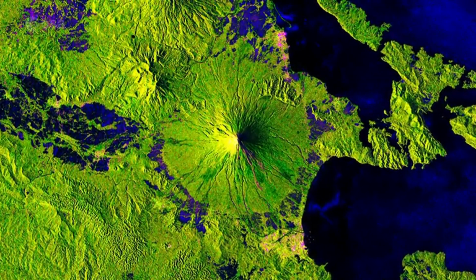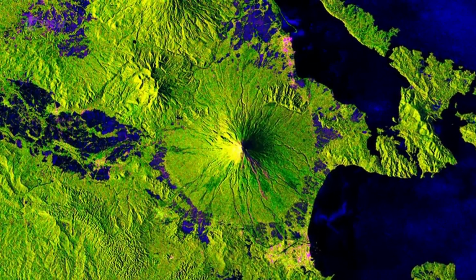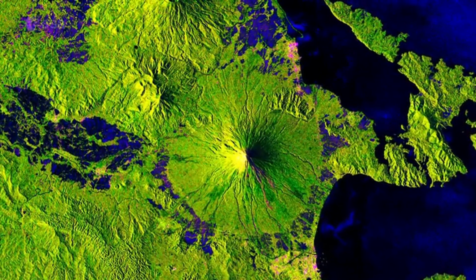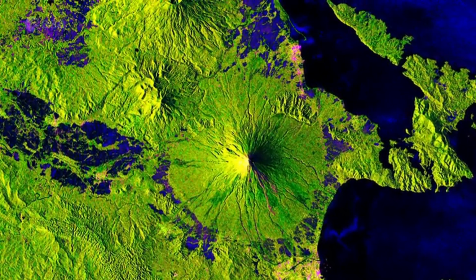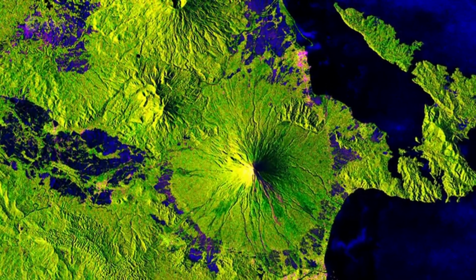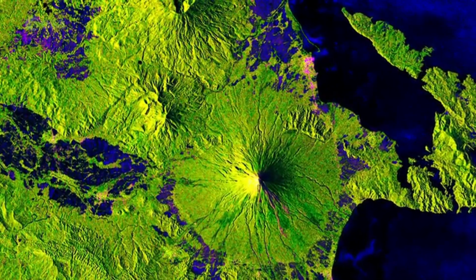This image has been processed in a way that reveals a pink line running down the southeast flank, which matches the flow of lava seen in optical images. The predominant bright green in the image corresponds to vegetation, the lighter green and pink to towns and cities, and the blue to cultivated fields.